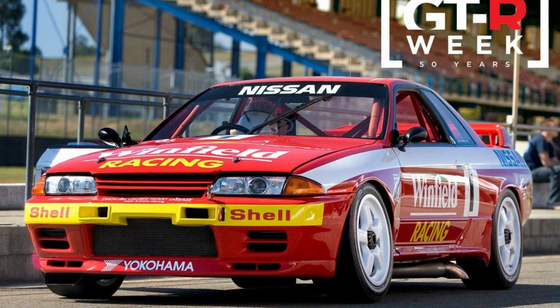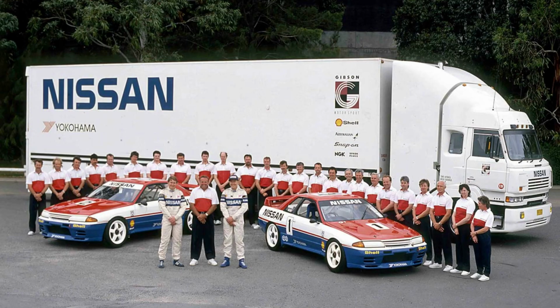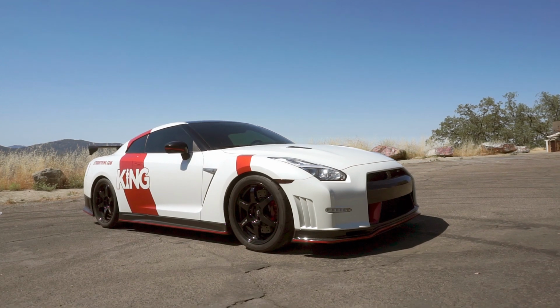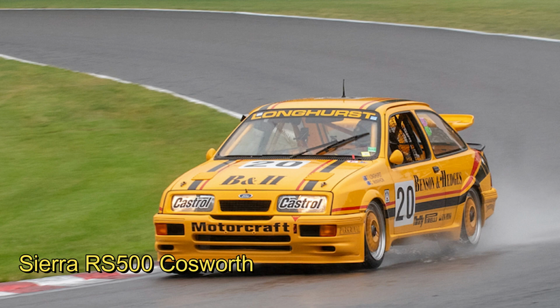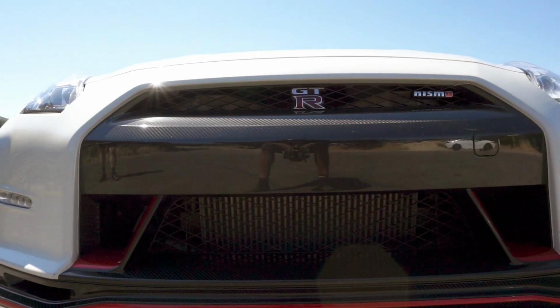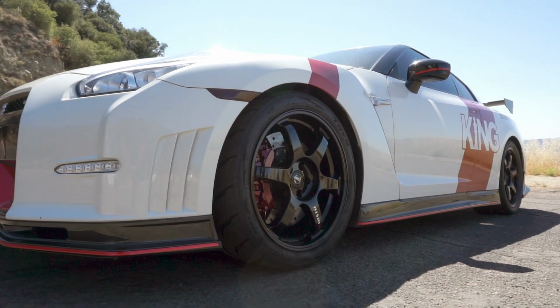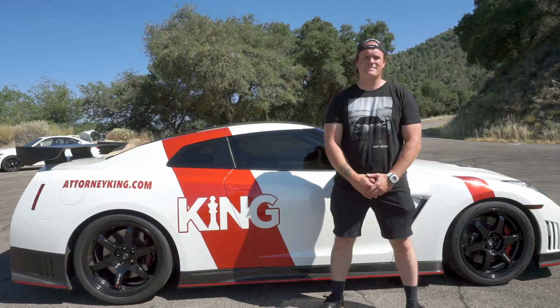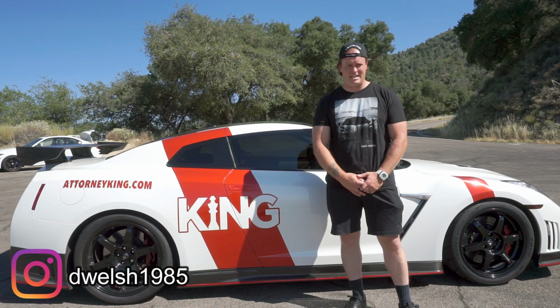The R32 GTR gained the world's attention in 1991 when it annihilated the competition in Australian Group A touring car racing. The Australians hated it. The legendary BMW M3 Evolution and the Ford Sierra RS Cosworth 500 simply couldn't keep up. This example is tuned to around 900 horsepower at the crank, therefore we should get a taste of Bugatti Veyron rivaling performance. Alright, my name's Dustin Welsh and this is my 2016 Nissan GT-R Nismo.